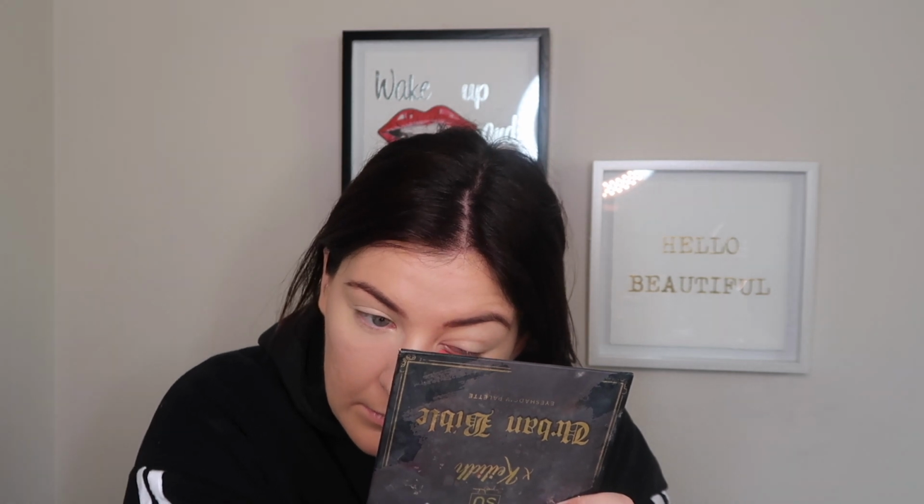I'm using a lot of setting powder just because I might be really sweaty later, because I've been getting really warm and then really cold and then really warm and then really cold due to the fact that I'm not 100% healthy at the moment. So I'm going to put a huge amount of setting powder on my nose, because between the sneezing and all that stuff, we don't want to look like Rudolph. That's not my goal today.